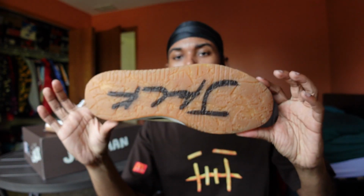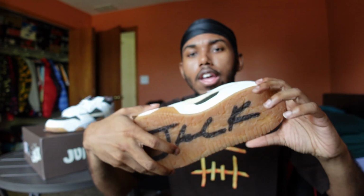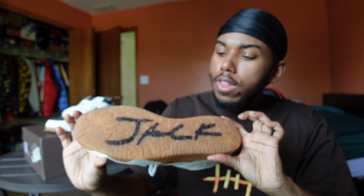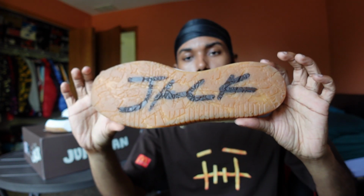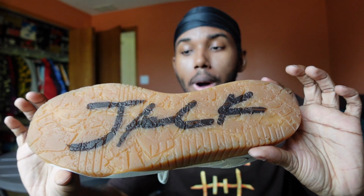And going on to the outsoles, which is probably my favorite part. Now the outsoles right here, you already know that when we saw the leaked photos, the internet lost its mind, damn near. So of course we have the gum bottoms on the bottom, and I gotta say I love the gum bottoms on any shoe, because guess what? It doesn't dirty up that easily, and plus you can wear them, get them dirty, and you don't have to worry about cleaning them up as often.